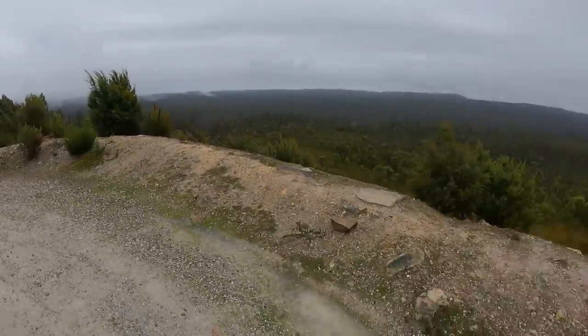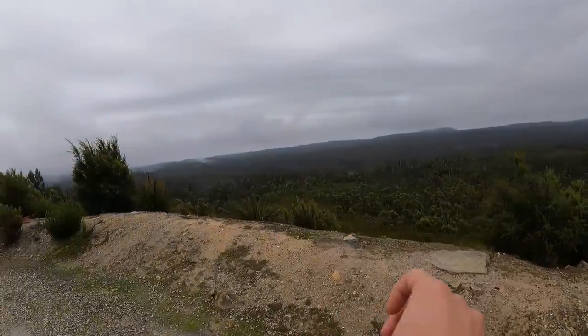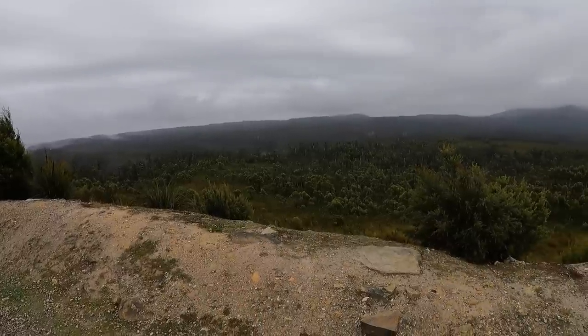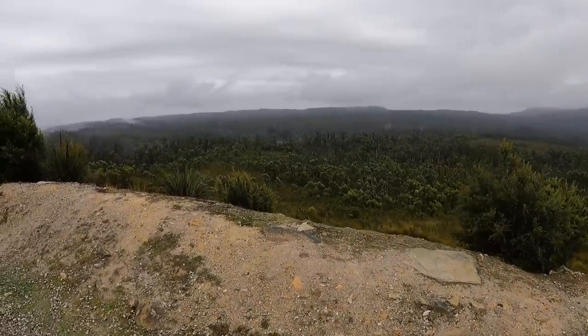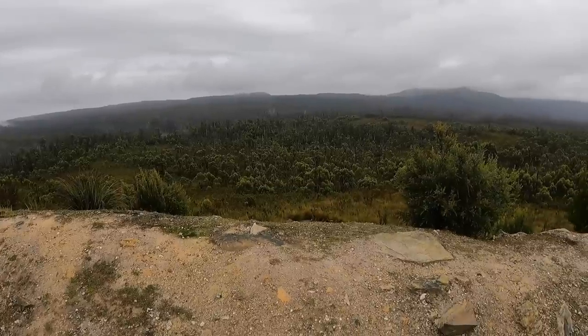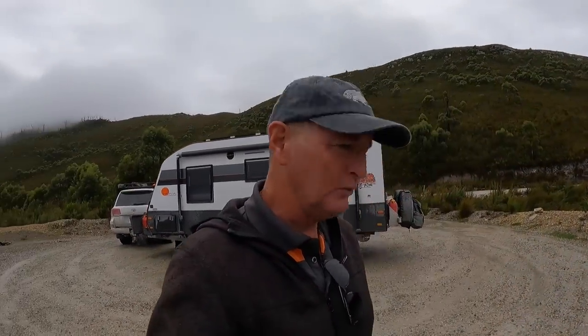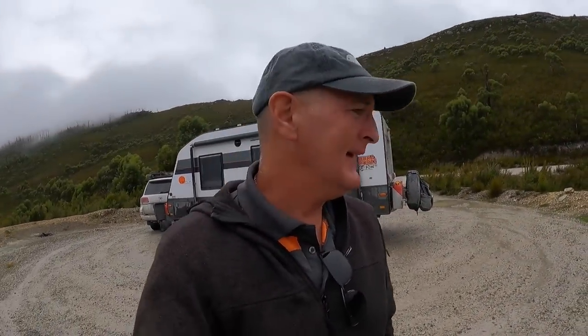But here's the view. We just stopped at the lookout. We just got to make a coffee and have a break. So we've been going now for just over 2 hours. We've still got about another 10k to go to get down to Corrina, but we're actually not going to go into Corrina. We're just going to turn left and head towards Waratah, and then we'll make a decision.